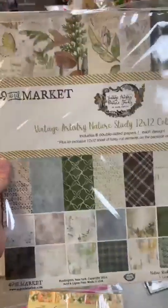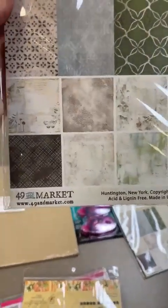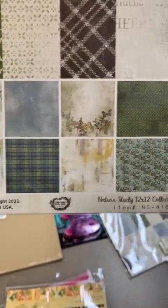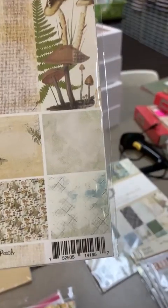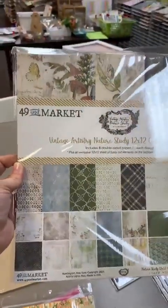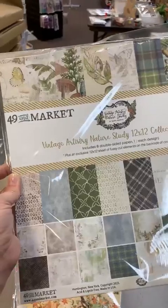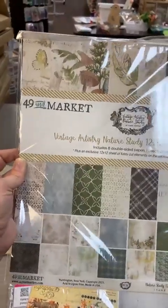Vintage Artistry Nature Study collections. This is that more rustic, a little bit of outdoor feel to it. We've got great butterflies, moths, some really good plaids, lots of good mushrooms in this line here. So this is 49 and Market, one of their newer releases. This one came out, I think maybe this spring, right before summer. So this is still one of the newer ones.